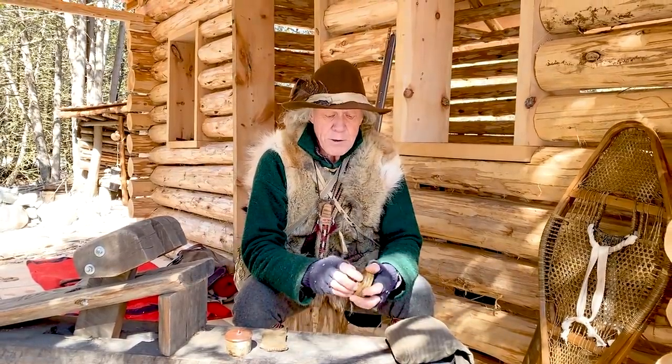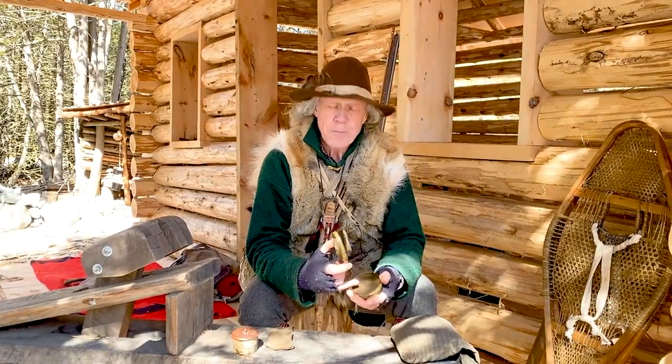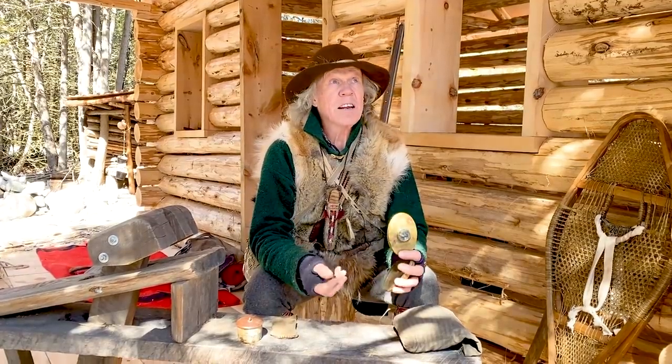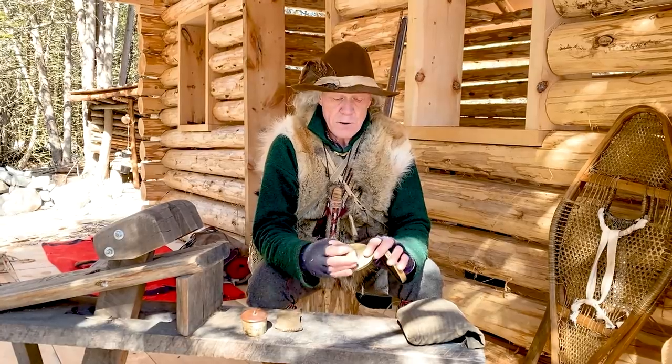I also carry a burning glass in a tinder box, so I can put my chaga in there and different tinder and drop a spark in it. I can also use the burning glass, and on a day like today, it's really sunny, there's not a cloud in the sky, the burning glass will start a fire really quickly.